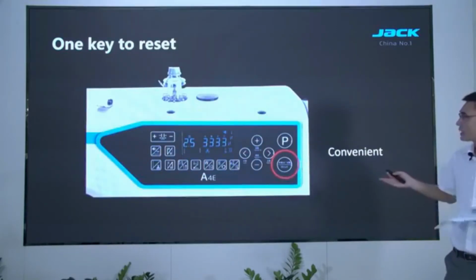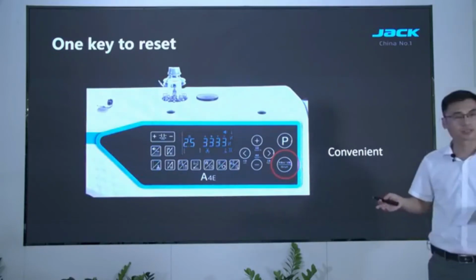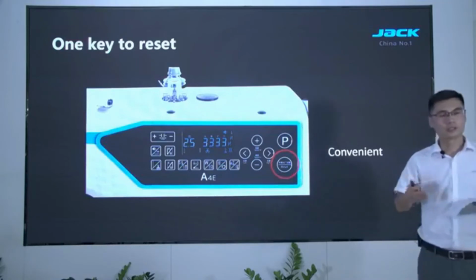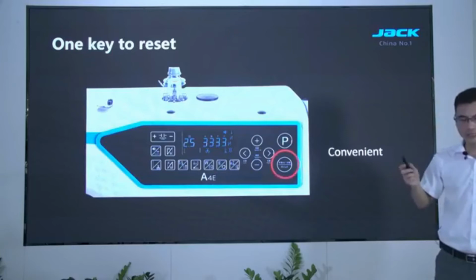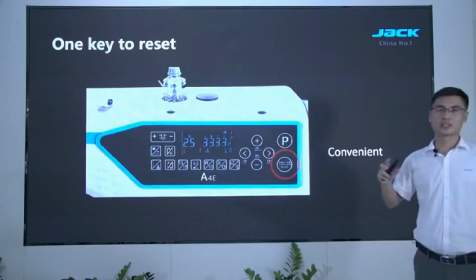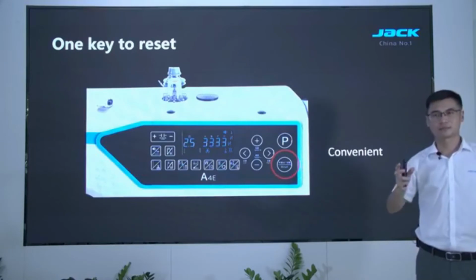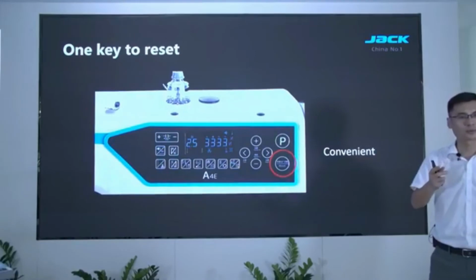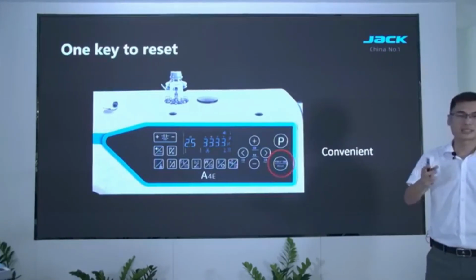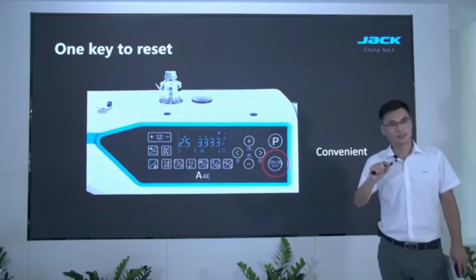Then one key to reset. It's inherited from the A4. Sometimes in the factory, the operator will adjust the machine by themselves. Maybe they want to improve their efficiency. Maybe they just want to play, so they will push that button by themselves, and after that the problem will come.